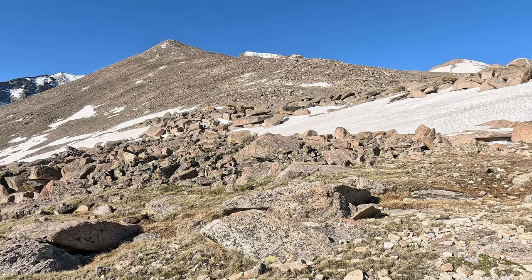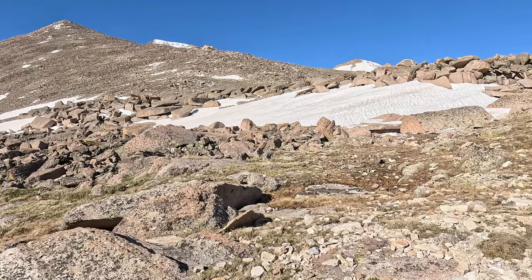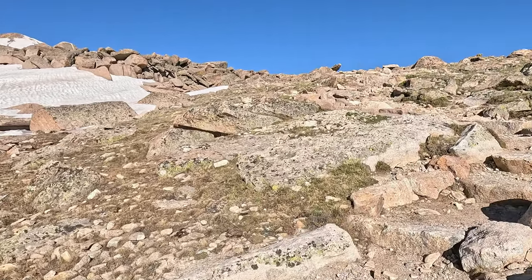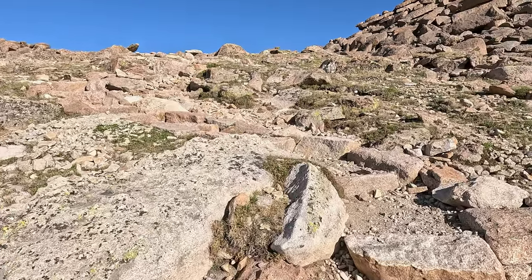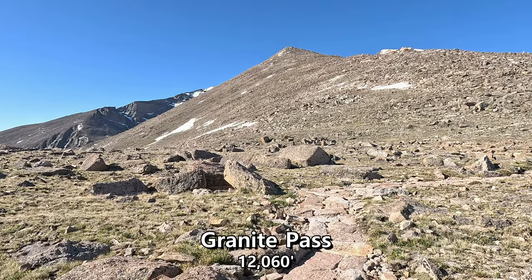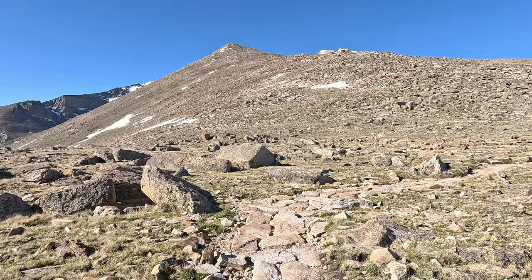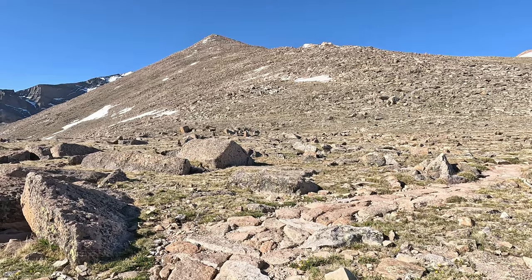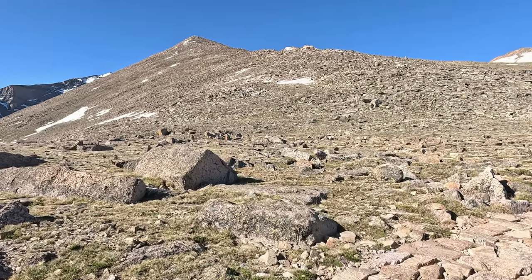Oh yeah, this is looking good. This north slope doesn't look too bad at all. Almost up to Granite Pass. Took a quick 5-minute break up at Granite Pass. And this is looking up at Mount Lady Washington. I think I'm going to stay on the trail and ride it up as far as I can, and then split off and take it up to the summit.